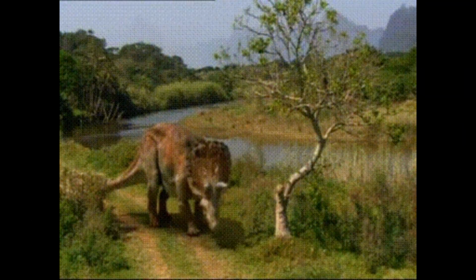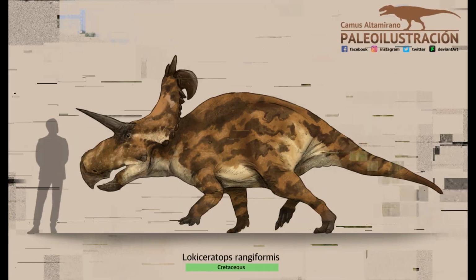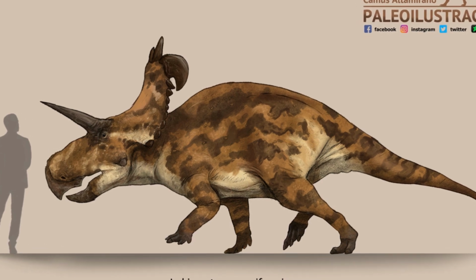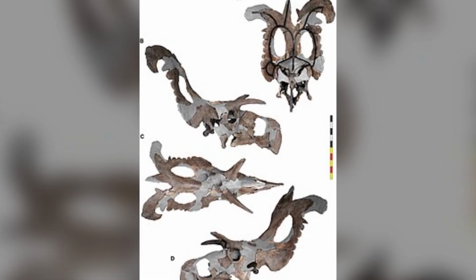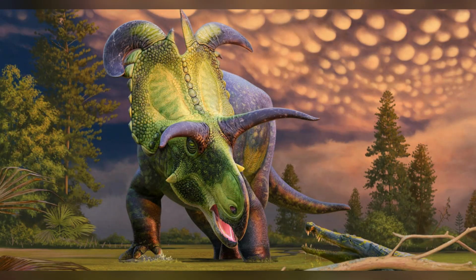Today it's a special episode because we have a new dinosaur, and of course, we're in a golden age of paleontology, so there are multiple new dinosaur species being found. Seems like monthly at this point, but this one is special because it is another in the Ceratopsian family. That's right, folks, we have another Ceratopsian, and a pretty big one, Lokiceratops.